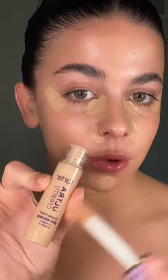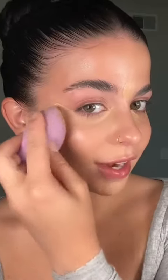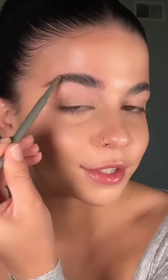Armani Neo Nude True to Skin Foundation. This is one of my favorites. Look how pretty that is. Tarte Shape Tape. This is the ultra creamy formula. I'm just patting that in with a damp beauty blender. Refi brow pencil to kind of darken my brows just a little bit.